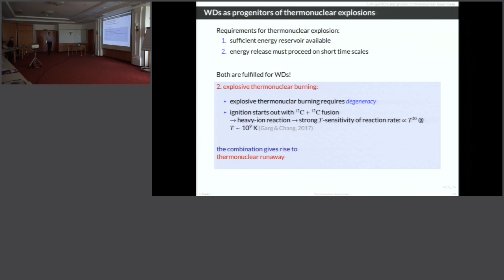So we start out with the ignition. White dwarfs are most commonly composed of carbon and oxygen, so the ignition will start out with carbon-carbon fusion. Carbon-carbon fusion is a heavy ion reaction, and therefore we have a strong temperature sensitivity of the reaction rate. It's estimated that at a temperature of about 10 gigakelvin or so, the reaction rate of carbon fusion scales with the 20th power of temperature. The combination of these two aspects, the degeneracy of the material and the strong dependency of the ignition reaction, the carbon fusion, gives rise to a thermonuclear runaway.